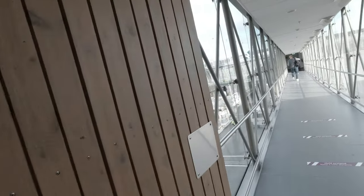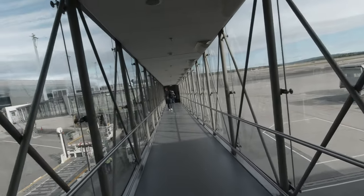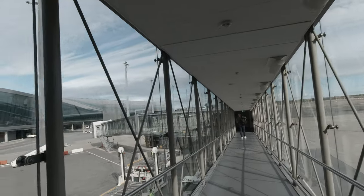As is usual with this type of plane, you get a free sightseeing tour of the airport because you're transported by bus.